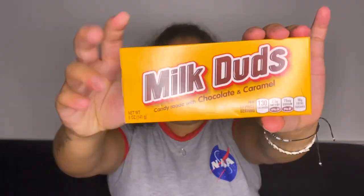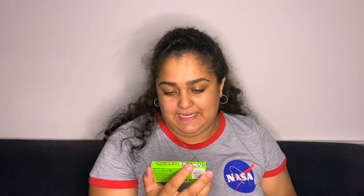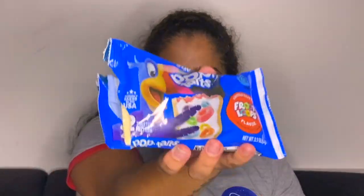Then we've got Milk Duds, got Mike and Ikes. These sound like maybe they're gummies. Are they gummies? Chewy assorted fruit flavored candy. And then we've got Kit Kats, but apple pie flavor. Okay, so we're gonna start with the Pop-Tart.